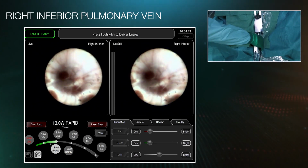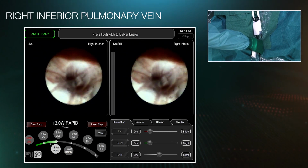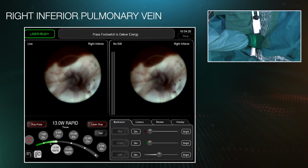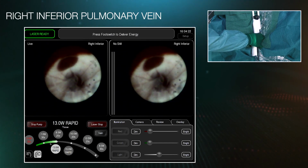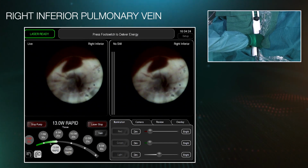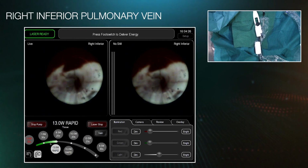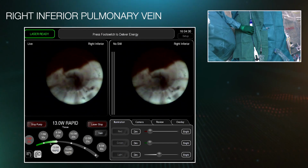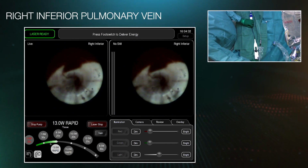So we've actually had very good experience in doing RIPV occlusion and ablation, despite the fact that sometimes it's anatomically challenging. Here you can see two branches, and what we'll need to do here is pull the balloon a little bit back so we're more proximal, and then increase the size of the balloon so we can get these two branches in one swoop.